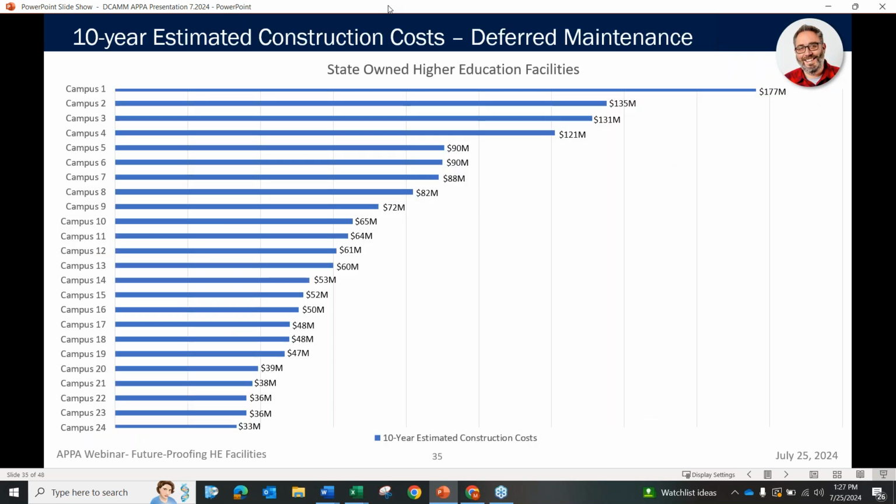Now from that equipment level, I'm going to zoom way out to all 24 campuses to show what we had for the entire 10-year estimated construction costs for deferred maintenance. We could see which campuses had the highest need, and then break that down using the categories that we had established during the pilot.